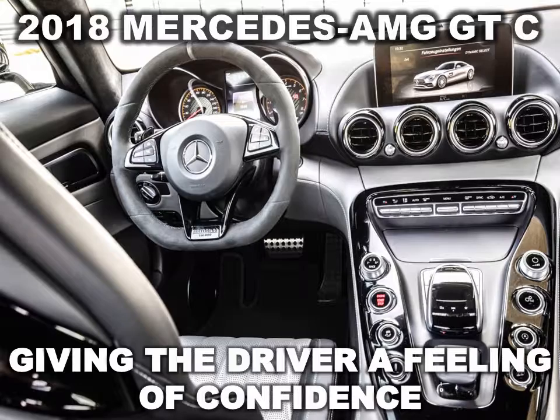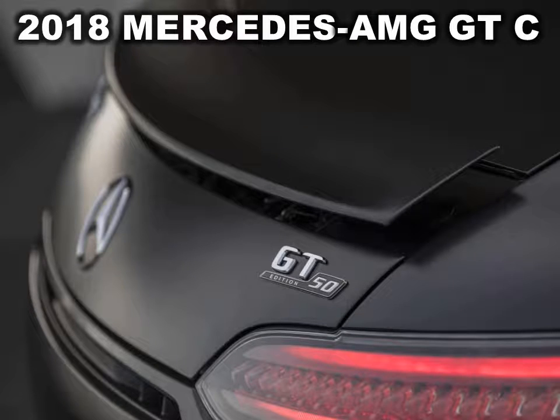The Edition 50 is gaudy, but this car isn't about subtlety in the way that a correctly optioned Porsche 911 can be. Instead, with the GT C, you're getting a twin-turbo V8 that sends its 550 horsepower to the rear wheels via a 7-speed dual-clutch automatic transmission.